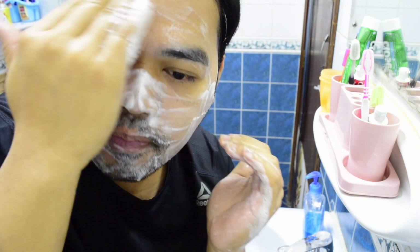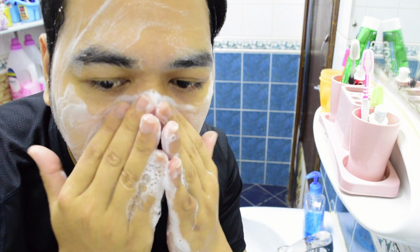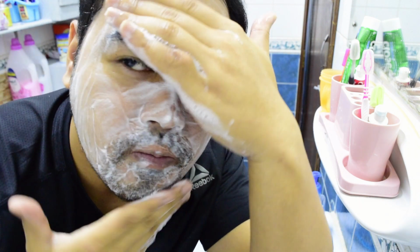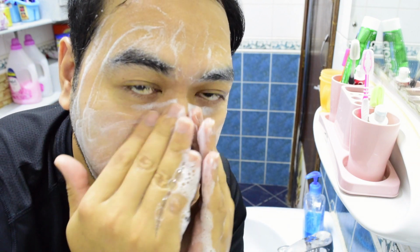This is Kiehl's Calendula Deep Cleansing Foaming Face Wash. For a normal to oily skin. So far okay naman siya. Medyo masarap siya sa face. Like I said, hindi siya ganun kabula. Pero okay lang. Pwede na naman dagdagan.